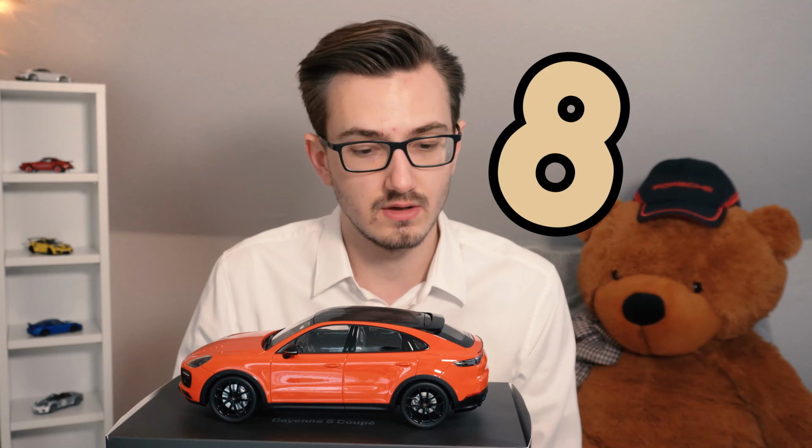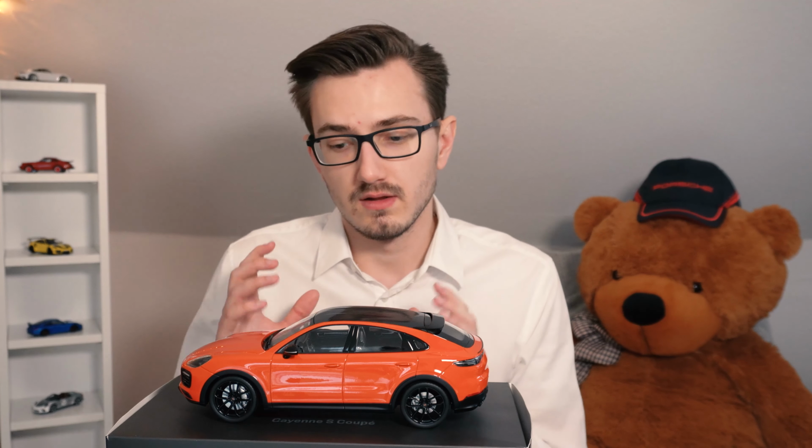Continuing with details, it's actually the same story. It's a bit difficult to judge because the Cayenne Coupé has not so many details, not a race car or something like that. Here you actually have some details in this spec, and I'm giving this a 7 out of 10 because Norev really did a nice job. When I compare to the Mini Champs 1/18 scale model for the same price, Norev's models are really in a different league in terms of details and also hold up very well to the big Spark 1/18 scales.